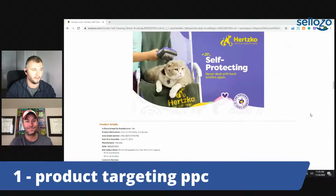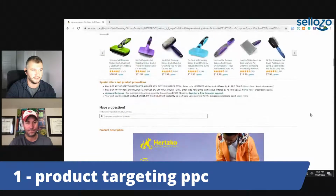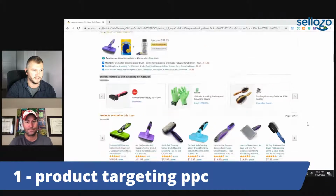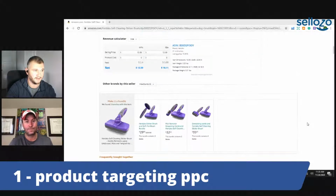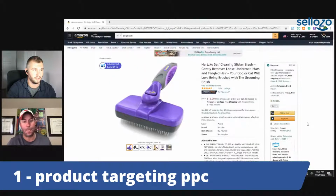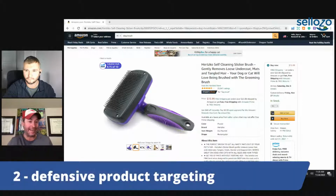So if you have multiple product lines of the same SKU, or you want to launch a new product that goes in conjunction with the current product, you can target that ASIN that's getting all the traffic and just throw that new ASIN on there as an ad, and maybe some people will buy them both together. So definitely worth targeting your own ASINs, because if you're not going to do it, somebody else is. Absolutely. So check that out, both the product targeting and the defensive product targeting strategy. Again, inside Solozo, we can make that easy for you, and we can automate all the bid adjustments.